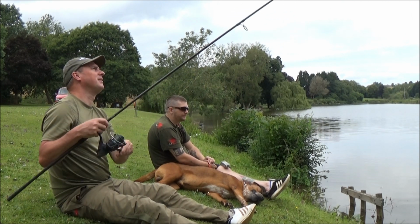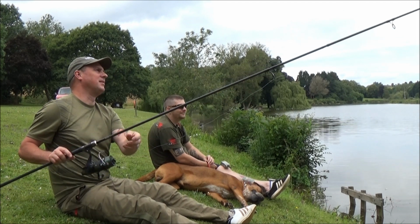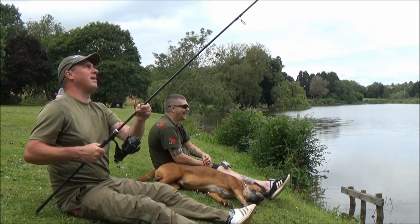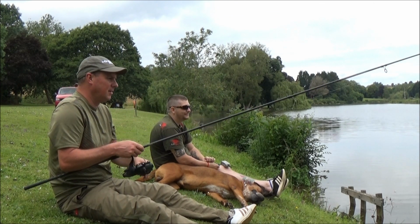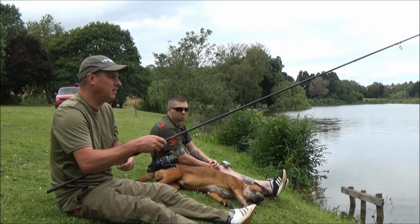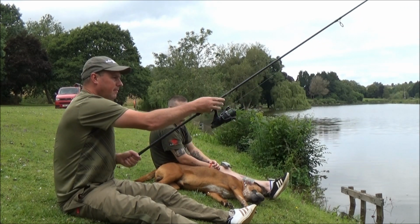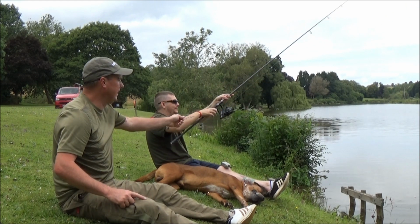Rolling lilies. And now I've tangled it up round the rod tip. Oh dear. You can tell I'm out of practice for this kind of fishing, guys. Right, anyway, we're going to take it in turns casting. So, let Sean have a go now. Come on then, let's be lucky.